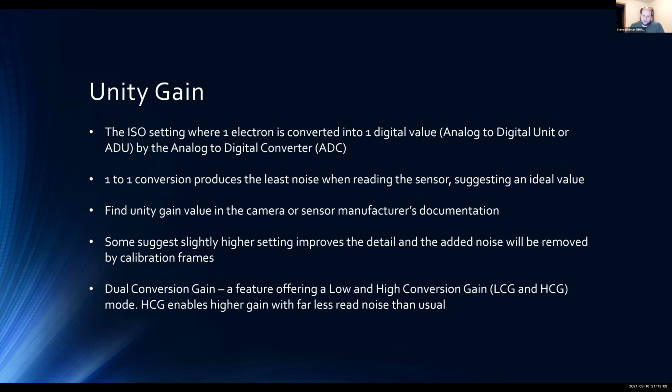Some DSLRs call it something else, but you could always look up the sensor specs from the sensor manufacturer, regardless of what kind of camera you have. Some people suggest that adding a small amount of noise by not using unity gain can actually improve the detail, and the added noise will get removed by the calibration frames in the end anyway. I haven't played around with it to see if I have an opinion on that, but I usually use unity gain.